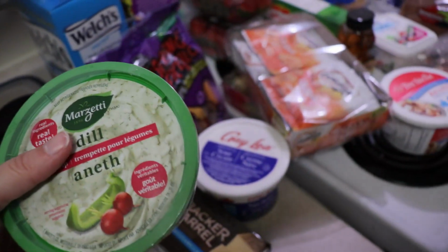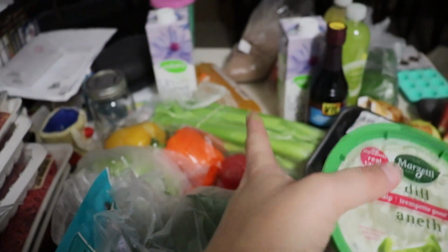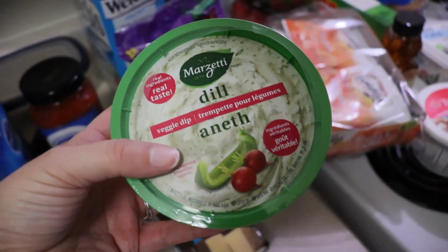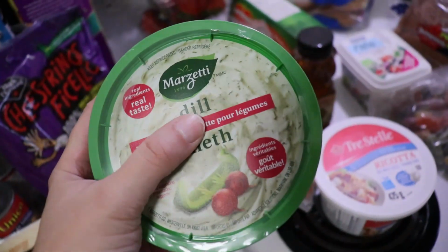I didn't show it over here, but I did pick up celery as well. I'm going to cut up celery. I'll cut up cucumber. We got the baby carrots, some peppers. That dipped in here makes for an awesome snack, and it's so good. The dill specifically is so good.